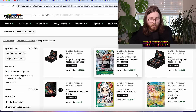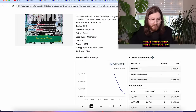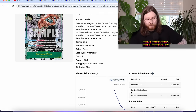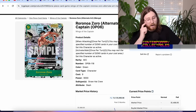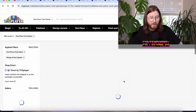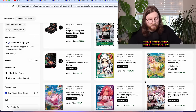Okay. Now, OP06, Wings of the Captain. Again, these cards are brand new, so we're not going to spend a lot of time on them. We're just going to check them out. This manga card is so nice. I absolutely love it, and it looks like all of you guys do too, because market price is $1,500, which is not a joke. That is not a joke at all, especially for a brand new one.